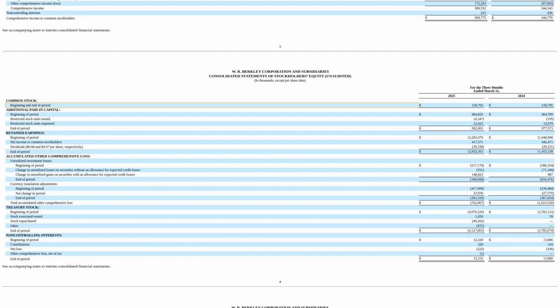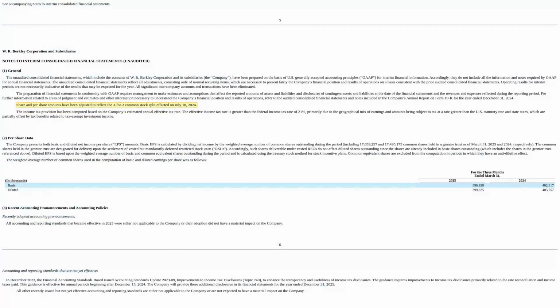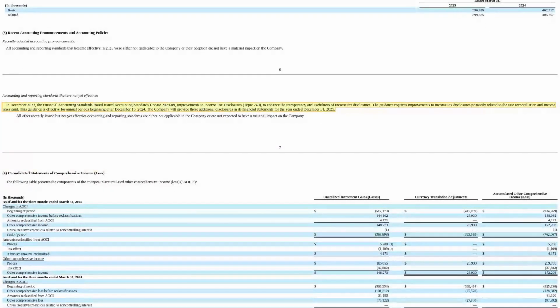A quick thing to note about earnings per share, or EPS: the weighted number of shares they used to calculate the amounts changed. This is due to stock incentive plans. This just means that there are more shares on the table, so that number changes over time. In fact, they repurchased almost 500,000 stocks. The income tax section tells us they will follow new transparency rules, which require improvements to income tax disclosures, primarily related to the rate reconciliation and income taxes paid.